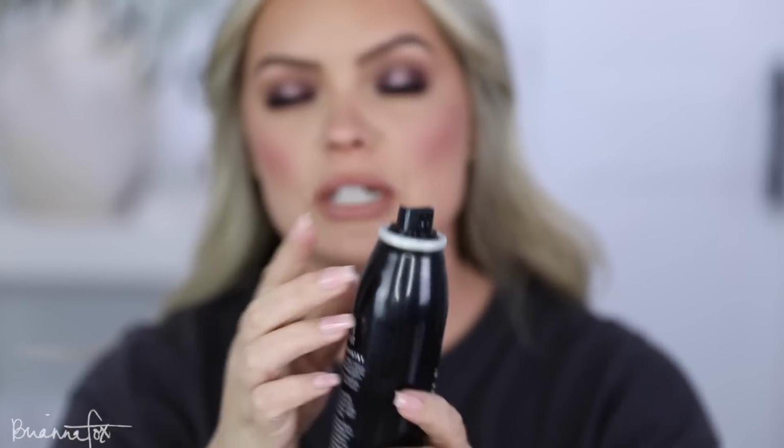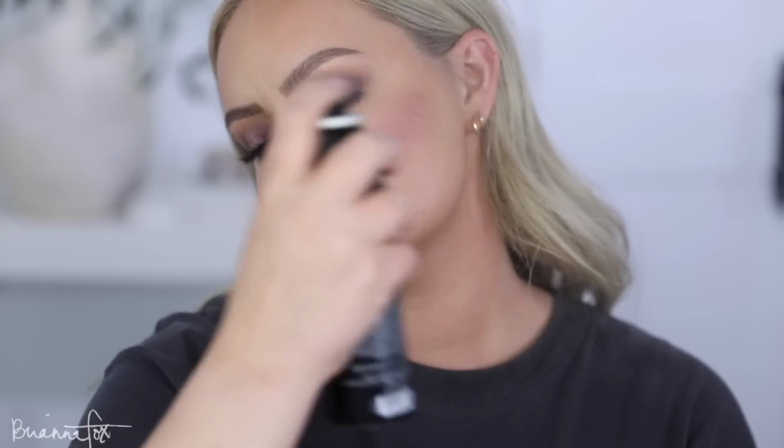So I'm gonna pick this up and just doop, doop, doop. Okay, and then I'm going to set all of this with the Morphe setting spray. This is pretty much the only setting spray that I truly am like, yeah, love it. Okay, that blush is really intense, but it will tone down.